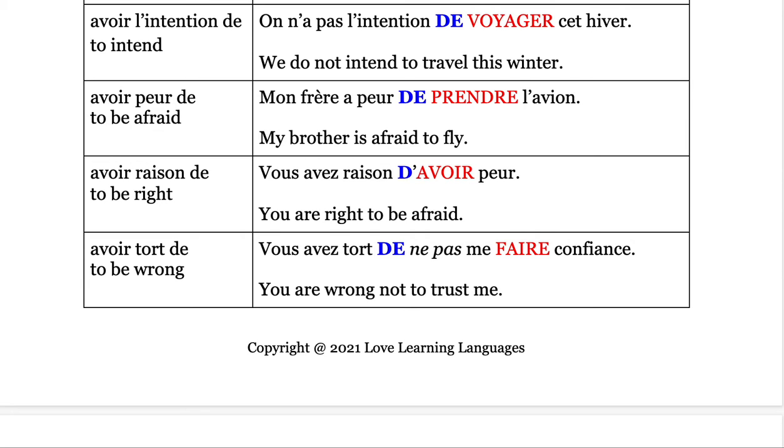Vous avez tort de ne pas me faire confiance. If we want to make an infinitive negative, as we do, that's the verb faire, that's the one that we want to make negative because look, you are wrong not to trust. All right? Faire confiance means to trust. If we want to make an infinitive negative, we put ne pas in front of the infinitive. Now, you are wrong not to trust me.